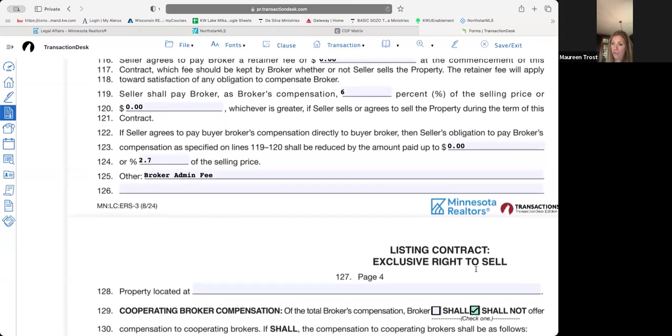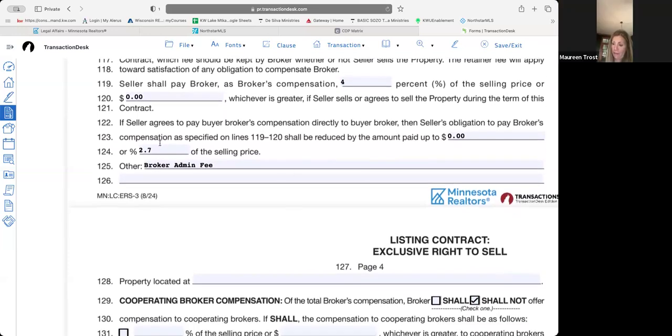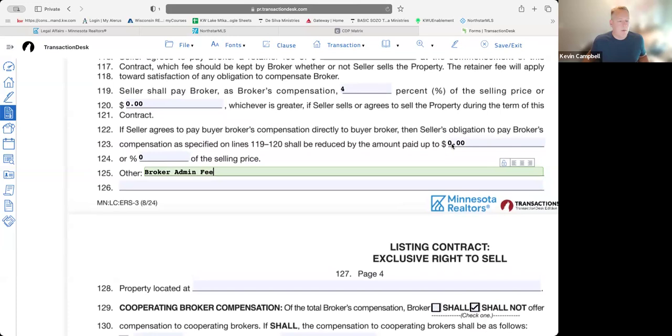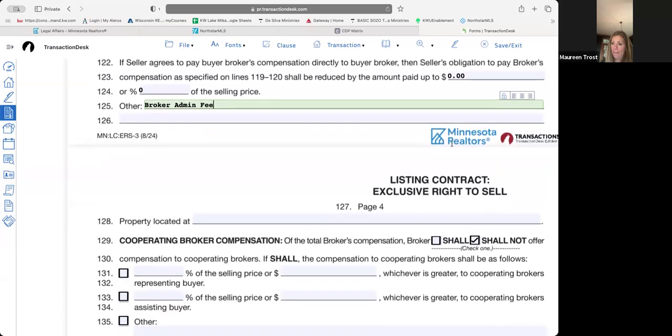Option three, you're not offering it at all. You're only negotiating your own commission in your listing agreement. So 119 would say something like 3.3%. And what would you do with 123 and 124 on that option? 0 and 0. It doesn't affect me at all. When you pay them on the PA, it doesn't affect my commission at all. So 0 and 0, and then 129 is shall not.